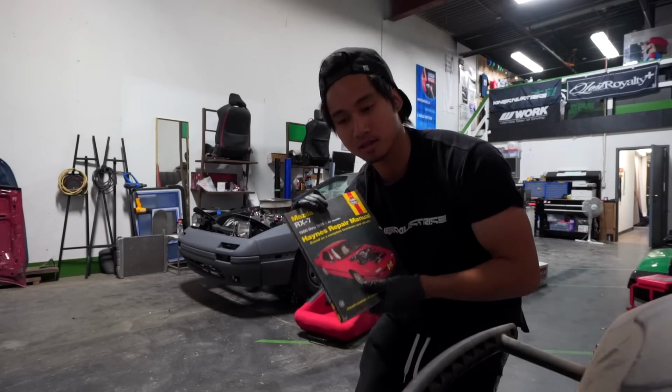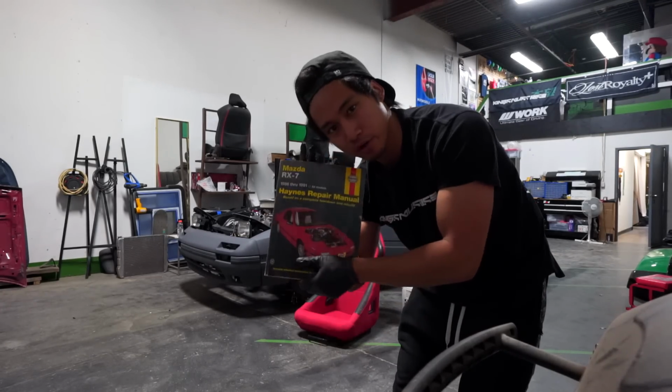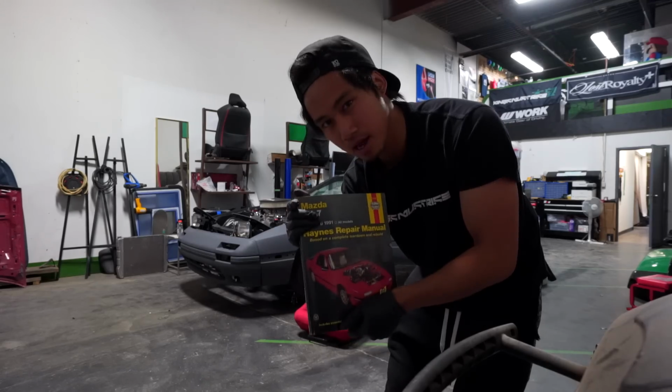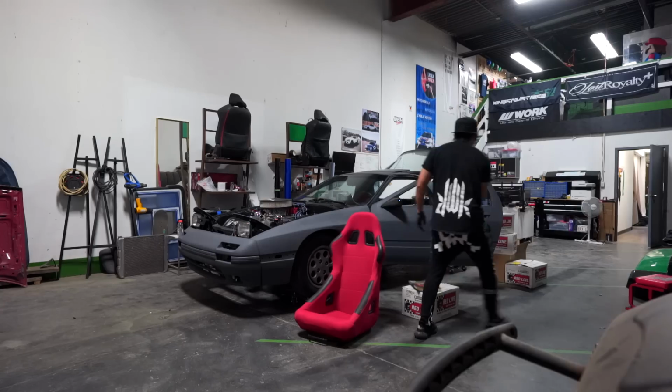See, cars are like Lego for grown-ups, and if you have a repair manual, it's like game facts for gamers. You follow the guide, and you'll do just fine.